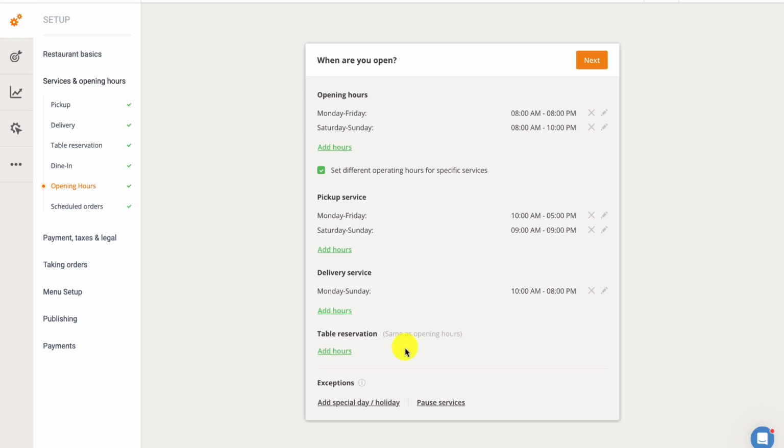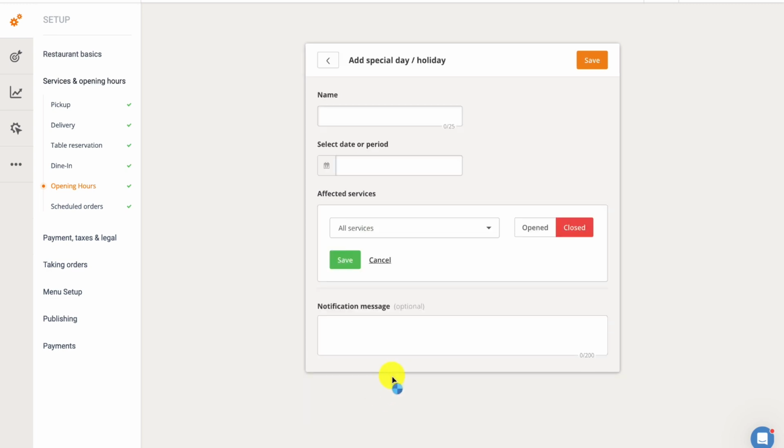In the Exceptions section, you can configure restaurant hours of operation for special occasions. For example, if you want to have different hours for a holiday, you can set up a special schedule. And you can do this well in advance, even for the entire year. This special schedule will override your normal opening times on those dates.